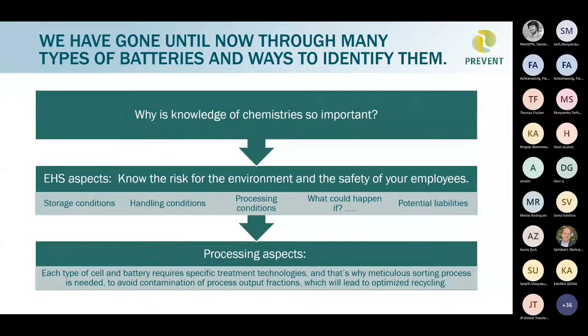Yeah, and also if there is some risk associated with a battery and we do nothing, then there are some potential liabilities. Liabilities related to the fact that you contaminate the soil, you have poisoned your employees, or you have put the town on fire, you know. So yeah, that's why it's important to know about the batteries.